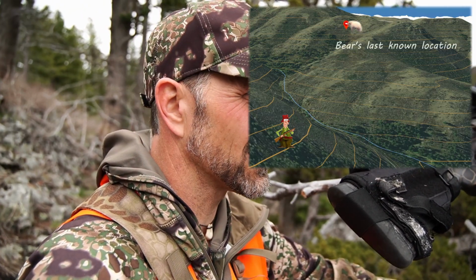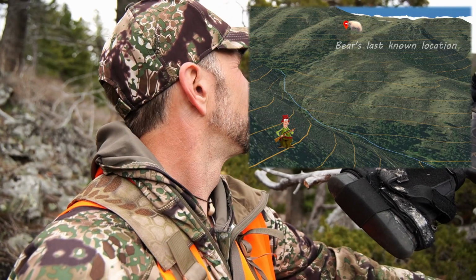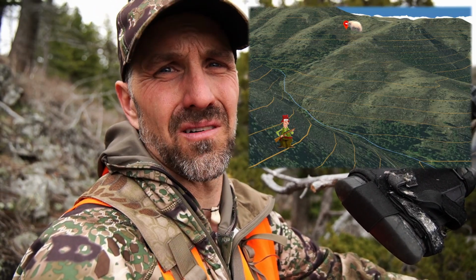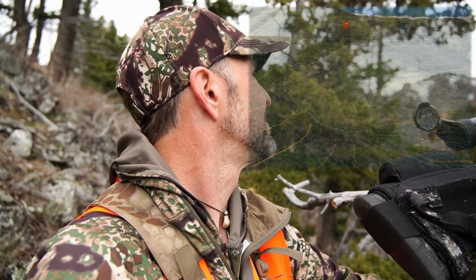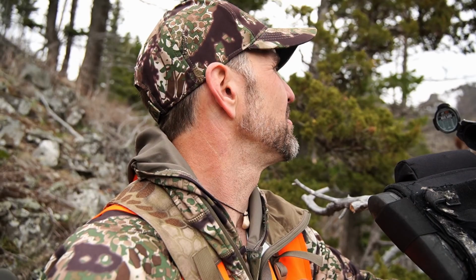Over in that other camp, someone is still shooting his gun. I don't know what the heck is going on. But the bear went up the chute and then started working his way down the chute. So I think he's probably going to come down into the timber. So we might just set up on this side and just watch and wait and see what we can see. See if he pops out again somewhere.